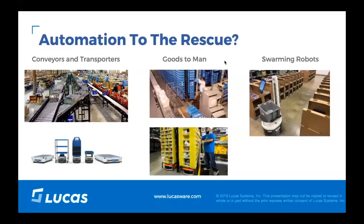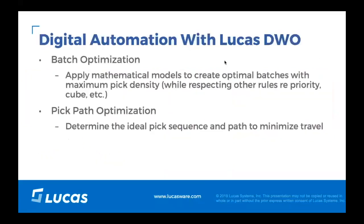Justin, let's take a step back now and talk about a different type of automation, and that of digital automation. When we refer to digital automation, the concept is the idea of utilizing software and math-based optimization engines that don't require any new physical infrastructure. One module within our system includes dynamic work optimization, DWO for short, that optimizes how orders are batched together and how the picks are sorted for the user to execute.